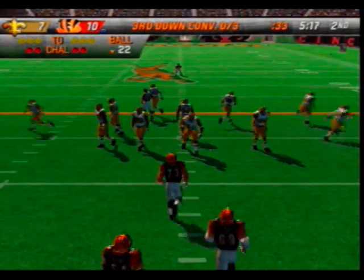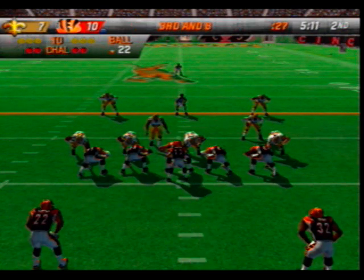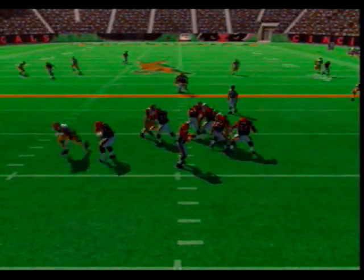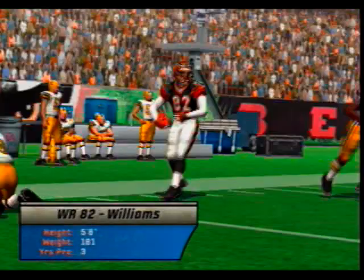Ball on their own 22. Ball on the 22-yard line. The Saints come out in a dime package. With the pass. Number 39 is there on the stop at the 49.